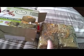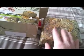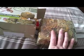I kept looking at them in Pets at Home every time I was in there, and I thought I'm just going to get them, see what they're like. Yeah, and I'll do a proper review on them. I'll do a separate video when I open them, because I don't want to open them on my bed because it'll just be a mess. And I'll actually break one apart and see how much hay and how many nuggets you get in each cube.